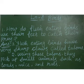First question: how do flesh eating birds use their feet to catch their prey? See the answer. First point, flesh eating birds have very sharp claws called talons. Second point, using these talons they pick up small animals such as toads, mice and rats.